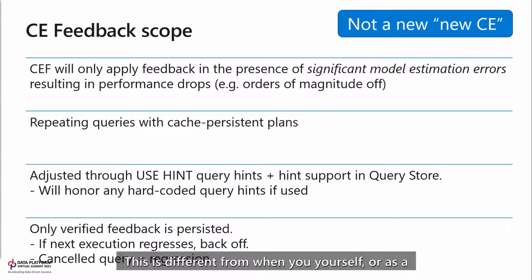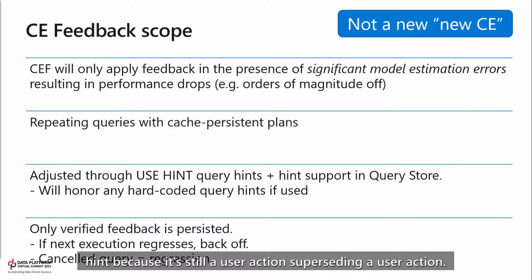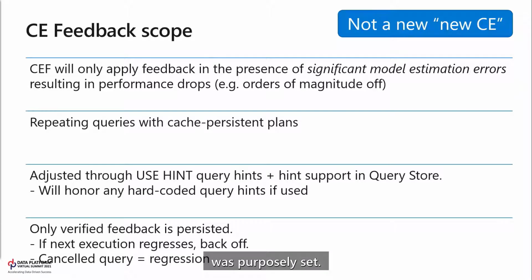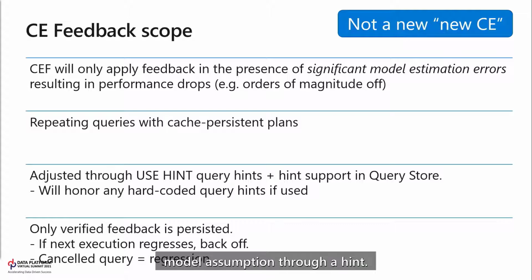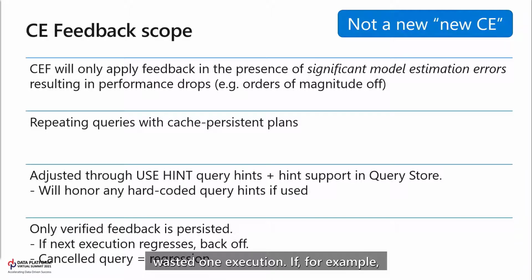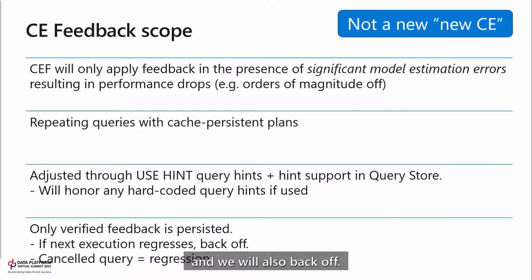This is different from when you yourself are, as a user, adding a hint to a query in Query Store, because those will supersede hard-coded hints because it's still a user action superseding a user action. Different from a system automation superseding a user action that was purposely set. And like I mentioned, only verified feedback is persisted. Now this means that when we are using a non-default model assumption through a hint, if that next execution regresses, we will back off. It will go back to the defaults that were being used before, and you've only, let's say, wasted one execution. If, for example, that execution that we are doing with a separate model assumption ends up being a long-running query and you have to manually stop and roll back that query, that will also be perceived as a regression and we will also back off.